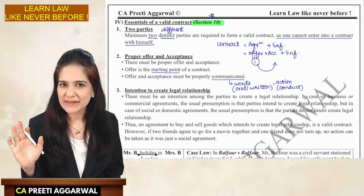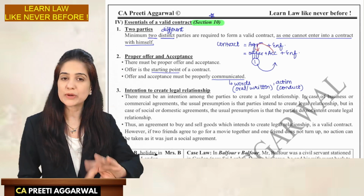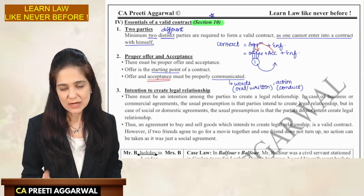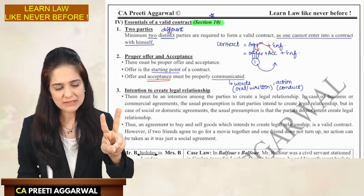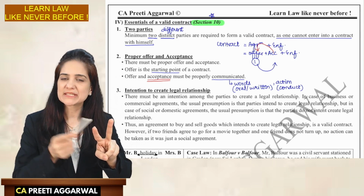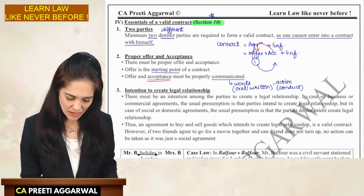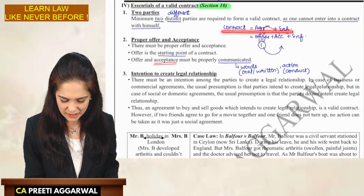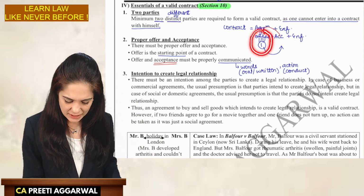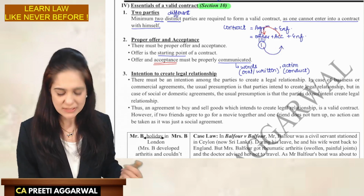Once the offer is communicated, then the other person will have to communicate his acceptance, only then we will enter into an agreement. So this acceptance must also be properly communicated. So we need offer, we need acceptance. Offer is the starting point of contract. Offer must be communicated. Acceptance must also be communicated. See how we are learning this? How did we start? We started by writing the equation. From there, I could recall the concept that offer is the starting point of contract. Offer must be communicated. Similarly, acceptance must also be communicated.